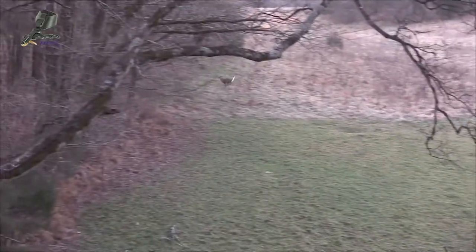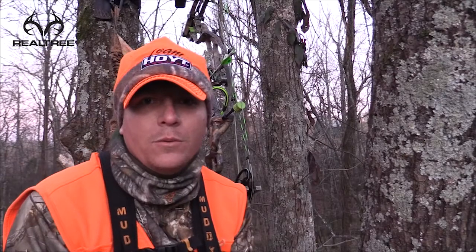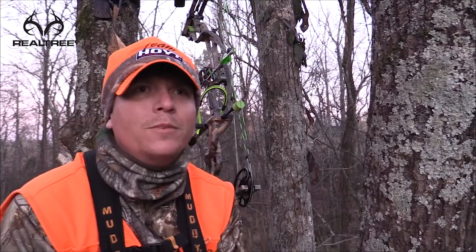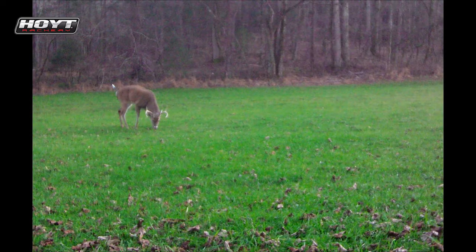Goody. Well, that didn't go exactly like I'd hoped. That was one of the bigger bucks on the farm. He's an 8, with the main thing being the droops down on the right side.